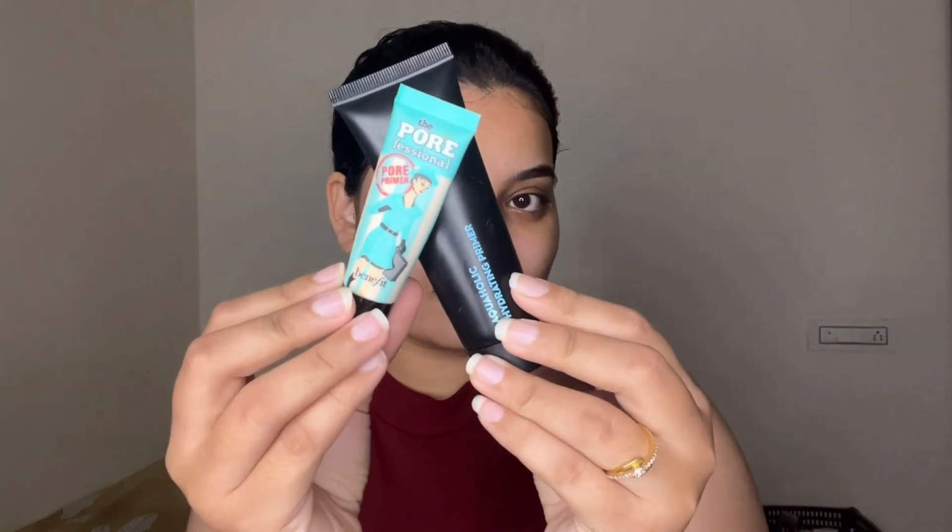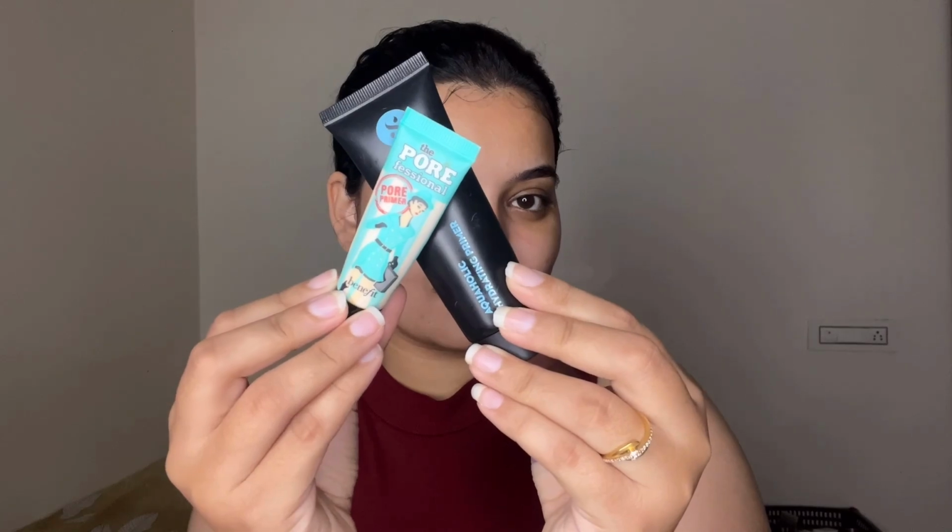When you have an oily skin, chances are you might have experienced a midday patchy and streaky makeup. Therefore, a mattifying primer before your foundation goes a long way. I personally use two primers before applying foundation. The first one is a Benefit Professional Primer, which is very mattifying and leaves your skin smooth and texture free.